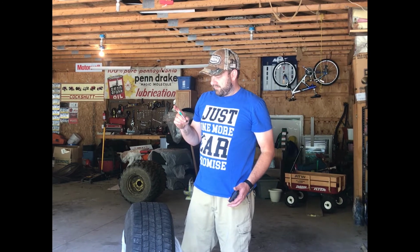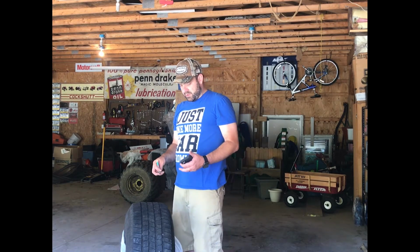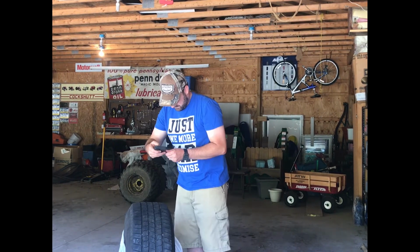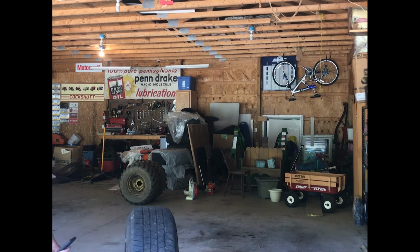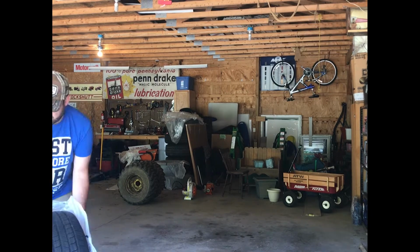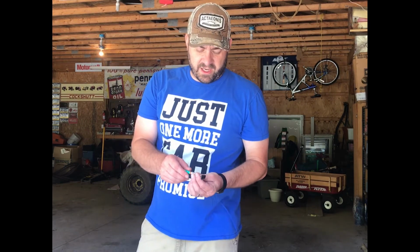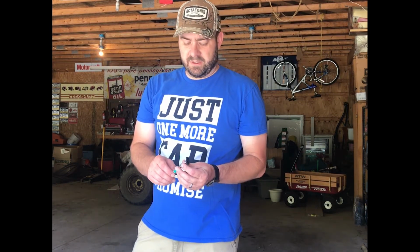So I'm getting between 5 and 7/32 depending on where I take the tread depth reading on this first one. If you don't have a tire tread depth gauge, I highly recommend them. They're very inexpensive. Just a good way to keep track of the tread wear on your tires.